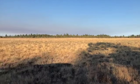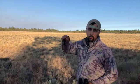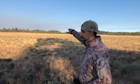Checking out a new area we found on Onyx, and as you can see, these fields are just huge. There's so much to look at. So typically what we'll do is keep leapfrogging to all these different fields. We'll stop right when we get into them, glass them, pull forward, stop, and glass them back. I mean, we're just not seeing anything. No coyotes, no deer, no antelope. So, we're just out here.